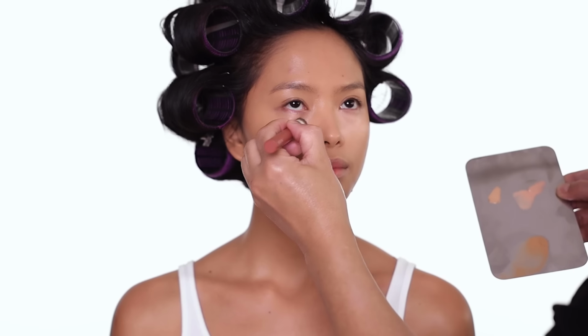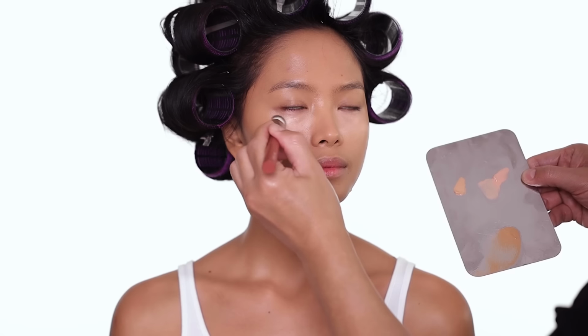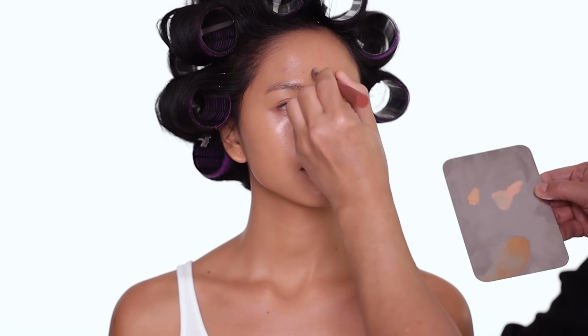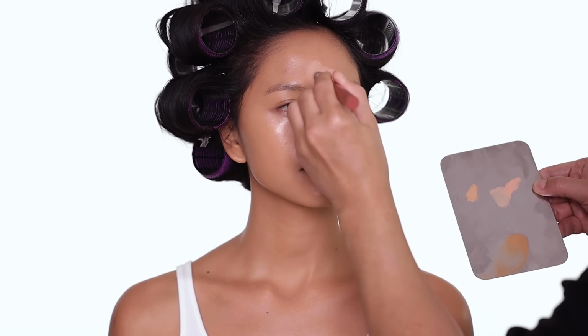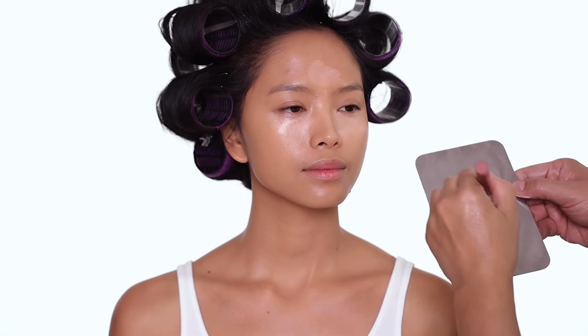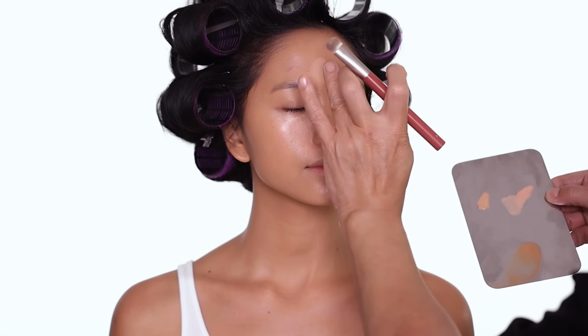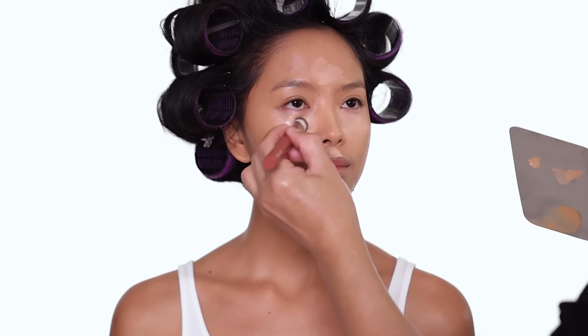Look at me. Put a little bit there, and then a little bit in this area, the nose, and I blend it out.